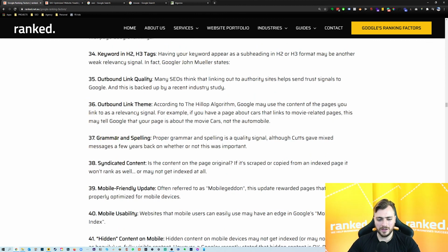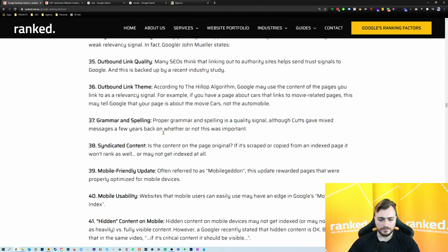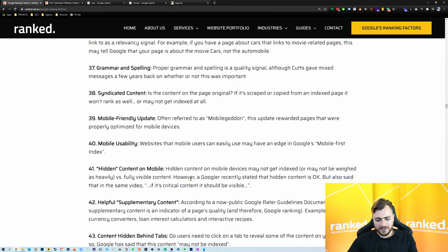Obviously, spelling and grammar. Look, you're not going to get penalized, but I've had tests where I've seen websites rank in lorem ipsum, which is obviously Latin, and we've ranked in Melbourne, for example. But where the grammar and spelling will hurt your website is if someone clicks through your website and they realize that the spelling's bad. The spelling mistake you guys just saw me do before, they might not take you seriously. So that's going to affect your conversion rate, your inquiries, mobile friendliness, mobile usage.